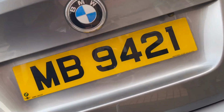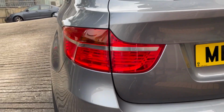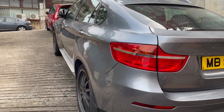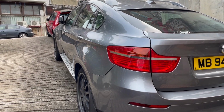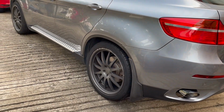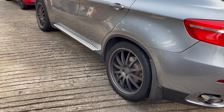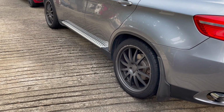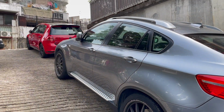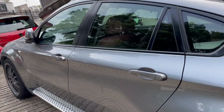These things actually did come with a reverse camera. The lines on it, these were a little controversial when they first came out. And I remember Jeremy Clarkson did a segment and he just asked what it was for, and he even had part of it out here in Hong Kong. But I actually like the look of these. They look different. They are cool.